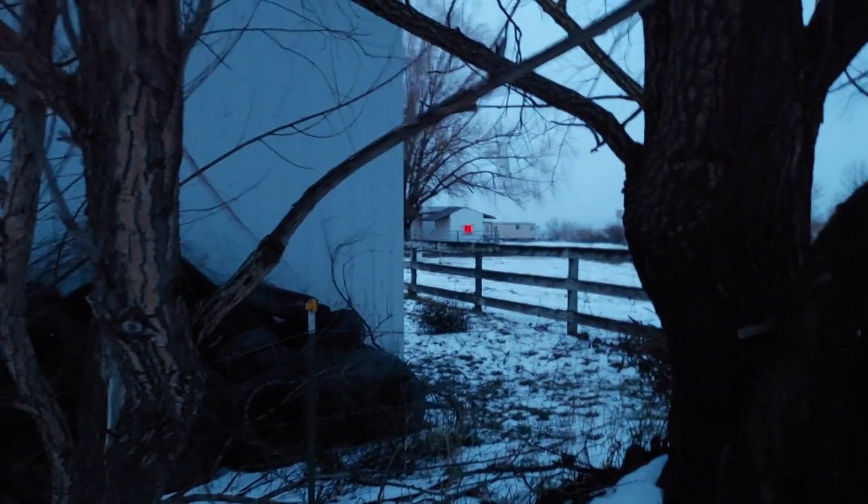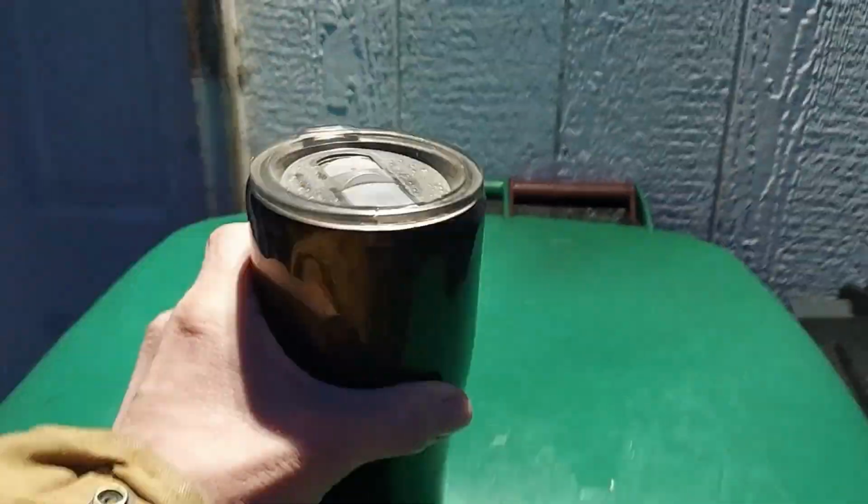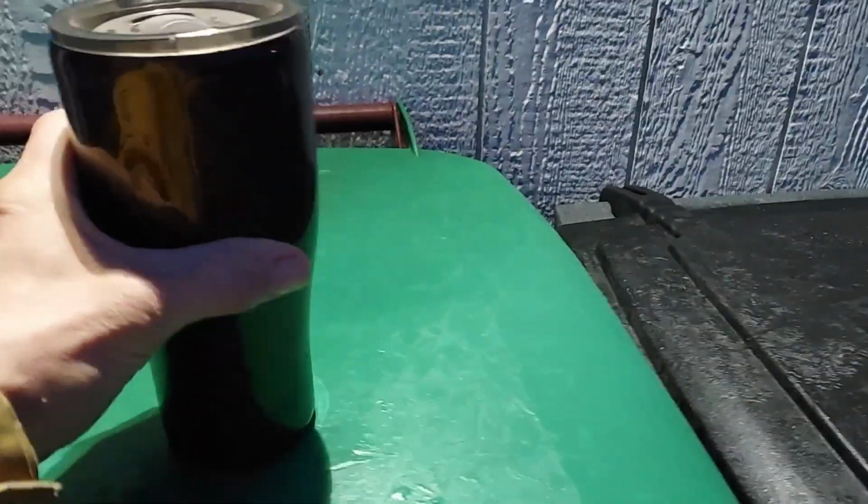Look at all that snow that melted. Roaches. Ooh, it's slippery. This is ice. Oh, it's ice up here too. I can't even set my coffee there. Okay. Set it over here on the table.